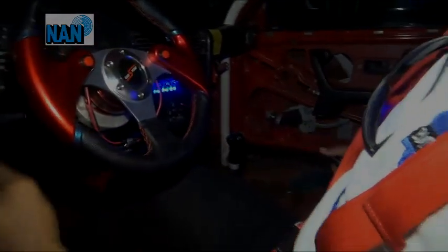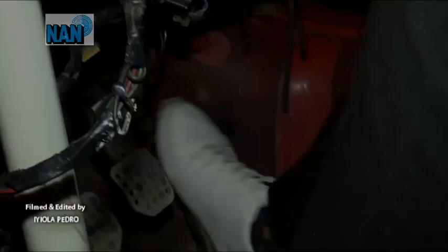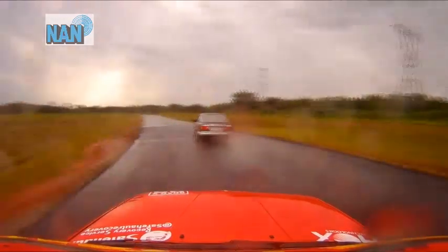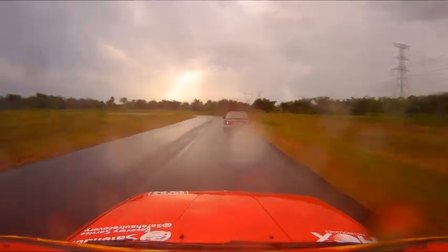Has the sound of about 135 horsepower. Taking corners at about 100 kilometers per hour. That's what people really want to see.